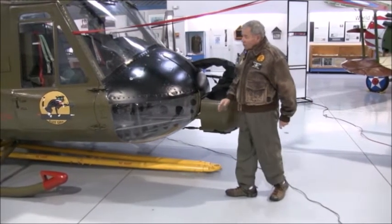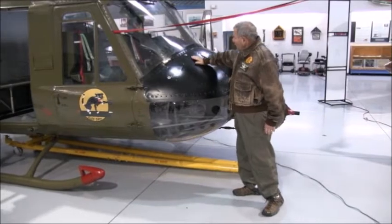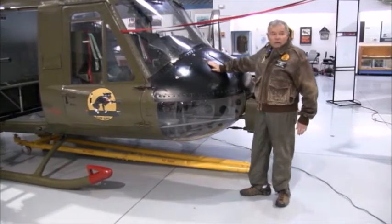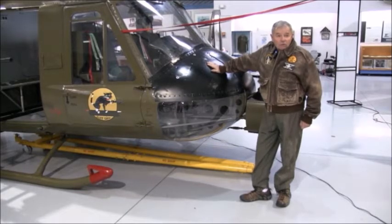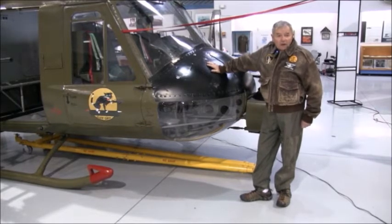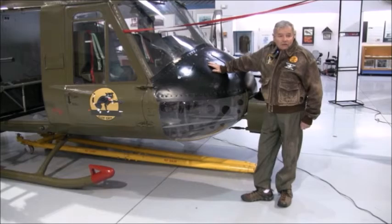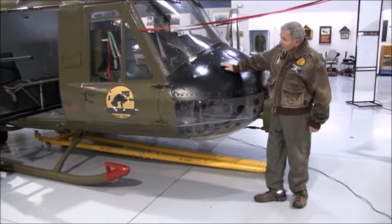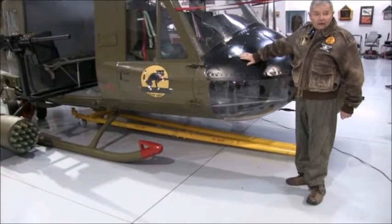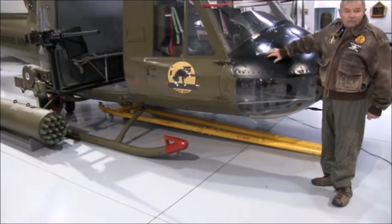Okay, as we walk down this aircraft, you should note we've also highlighted some bullet holes that we had on the aircraft. This aircraft has over 45 hits documented in the logbooks that has been shot up. Now the aircraft served with the Black Cats, which is an assault helicopter company, and the gunships were called the Alley Cats, and that again is with a symbol. This is an Alley Cat aircraft 796 from Vietnam.